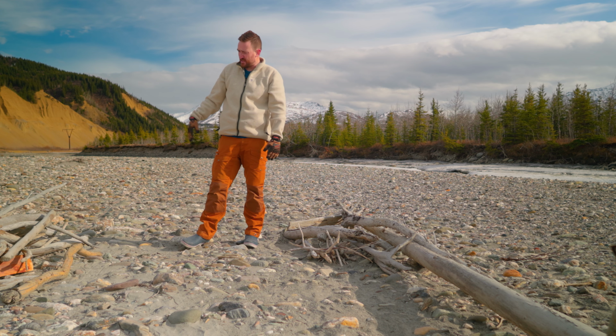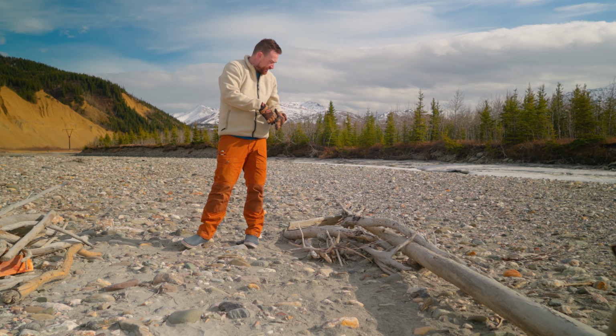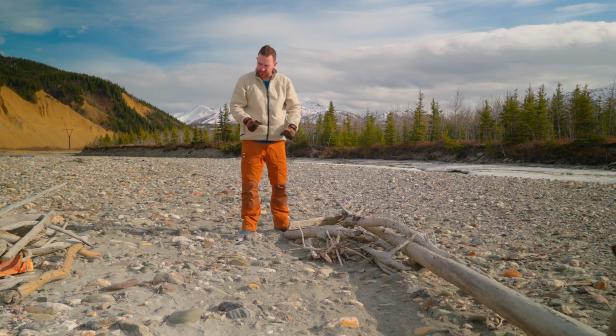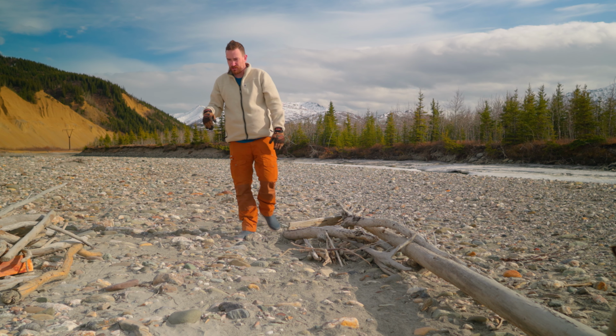And I've got a bunch of kiln-dried birch, which will catch easily, but if I can use some kiln-dried birch to get a nice base, got this piece of driftwood as a wind block. I'll use the sticks and driftwood to actually get it going quickly, and I'll just start stacking birch in and we'll see what happens.